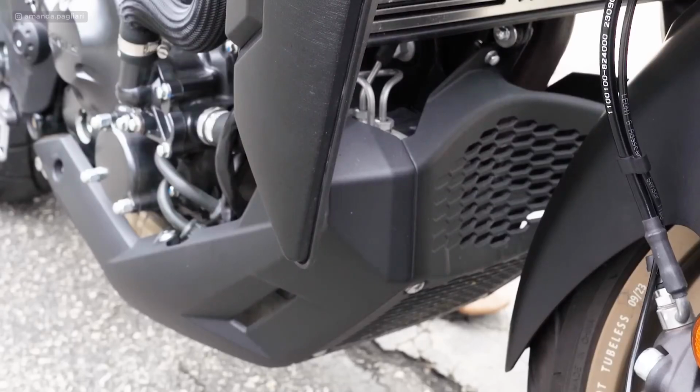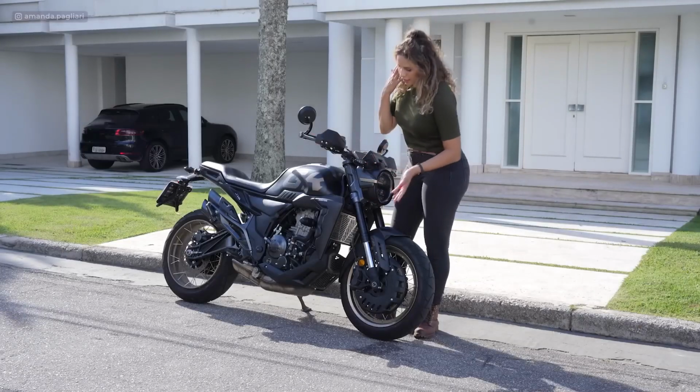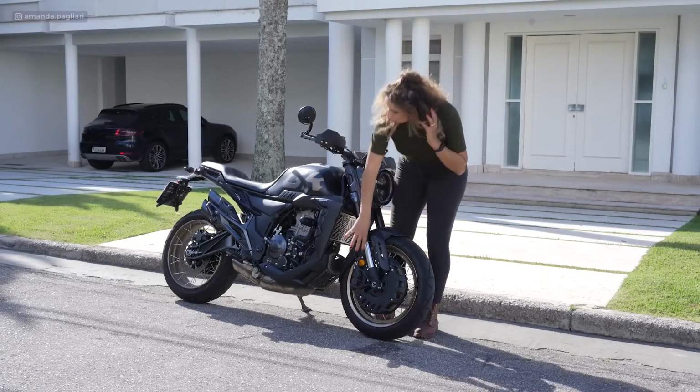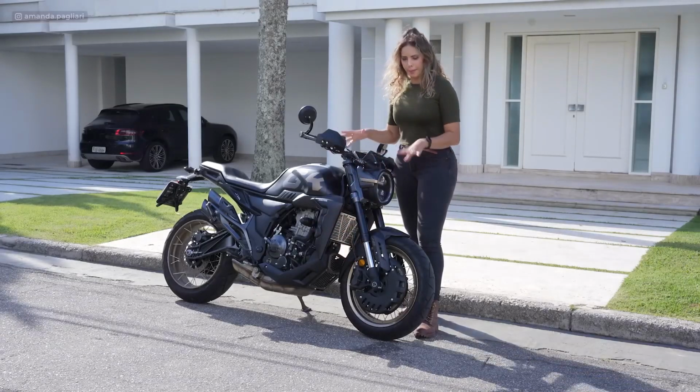The spoiler has a nice finish, which is uncommon for low-displacement bikes that usually lack such details to enhance their appearance. And here you can really see that the bike looks much nicer. It hides this whole part of the exhaust outlet and everything else. I thought it turned out really well done.